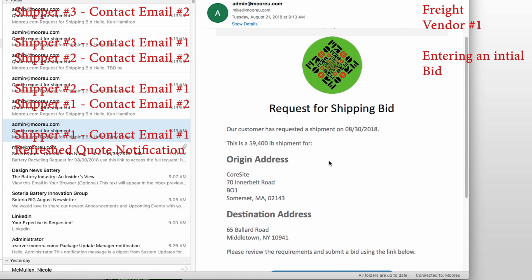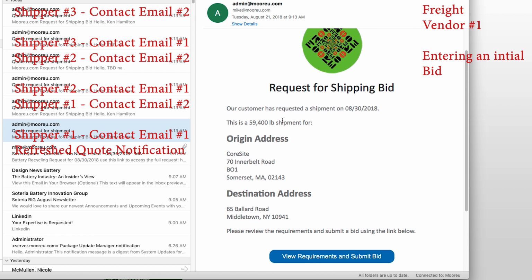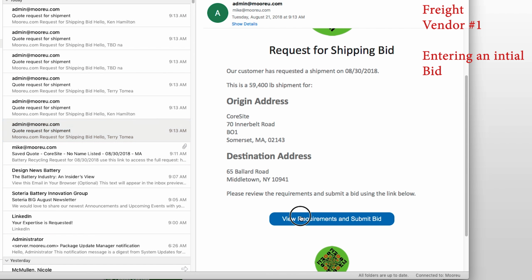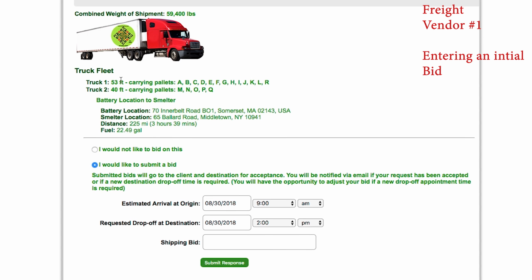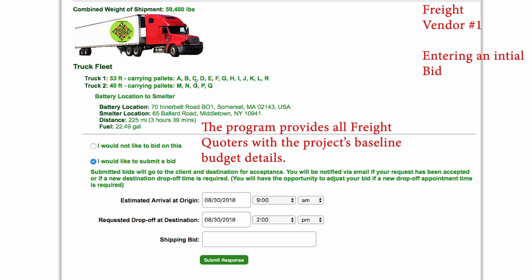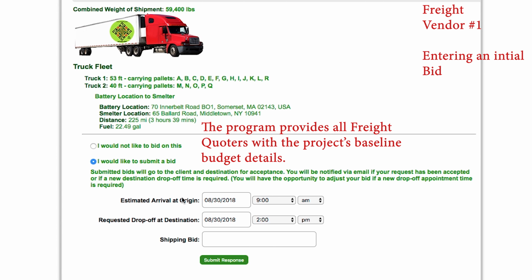This is the email that a shipper would get. They would basically take a look at the request for the shipping bid. They would see the details about the project, how big it is, the origin. They would review requirements for the project, see what the load is. They would see the budgeted amount of trucks that were required and how we would like the trucks loaded. They'll see the pickup location, and they'll see the final destination. They can then make the decision if they would like to quote on the job or not quote on the job. In this case, they're going to quote on it, and they'll put a bid in of, say, $2,200.